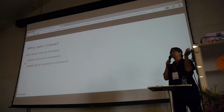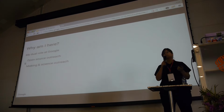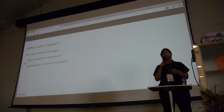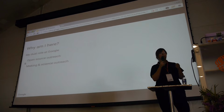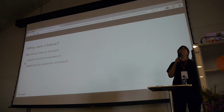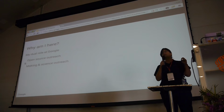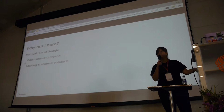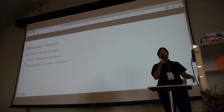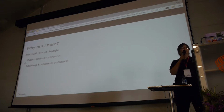So, my dual role at Google. Both of them are outreach roles. As you probably know, how shall I say this? Marketing is a little bit of a dirty word in engineering circles. But we won't think of marketing as convincing people to buy junk they don't need. What marketing is really about is helping people find information that they need, or potentially need, or at least would be interested in, similar to, dare I say it, search engines and the internet. And then making in science.